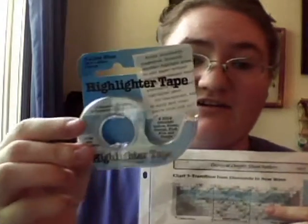Highlighter tape. Best friend ever. Bought from Spinning Yarns in Dover, New Hampshire, where you should go for all your knitting needs if you happen to live in Dover or anywhere near around, because they're awesome. Anyway, highlighter tape. You can peel it off, you can stick it back on, you can move it. Every time I do a row, I move this up or down. So that tells me what row I'm on, what row I've done, and it makes it a million times easier.